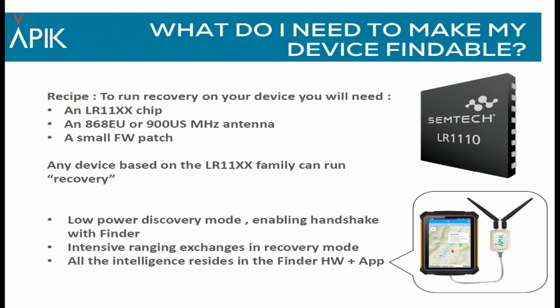So the recipe is fairly simple. You basically need your device to be architected around one of the LR11XX chips. It can be the LR1110, the 20, the 21. All of those chips implement time-of-flight ranging. You need a sub-gigahertz antenna, either Europe or US, and you need a small firmware patch. We would provide you with a small one, and when I say small, it's literally less than 100 lines, very small. So basically, any of those chips is able to run recovery with exactly the same level of performance we're experiencing with our tag. There's nothing magic in our tag that will do it better; your tag will do exactly the same.